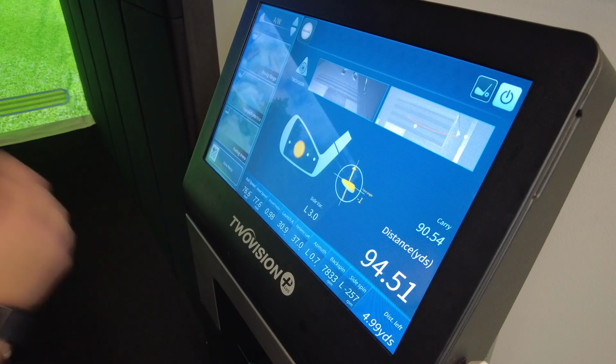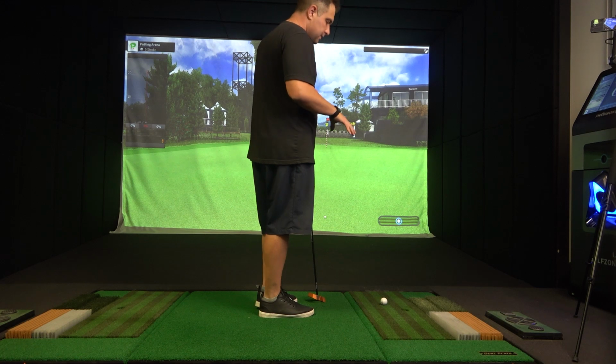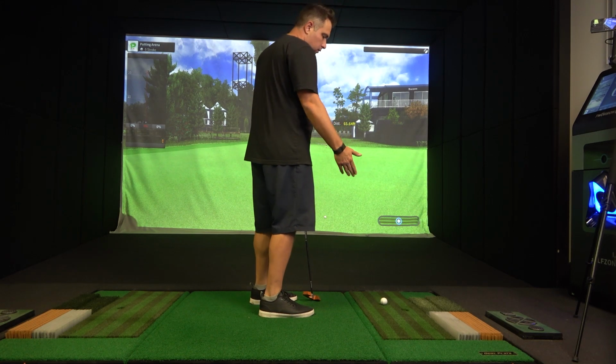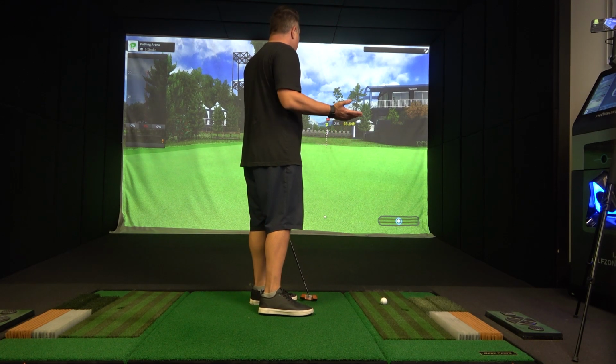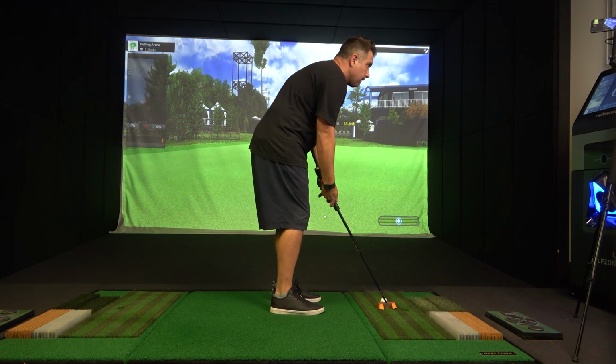Now lastly, we have the putting area. So next up is the putting area. And as you guys can see, we're gonna put the ball on the putting green, or more the fairway area, and about 65-yard putt. Now that's a pretty far putt. So what we're gonna do is we're gonna line up our shot.